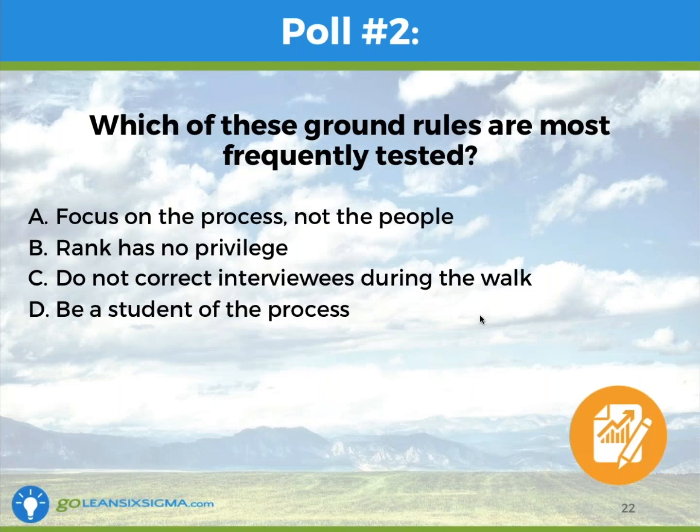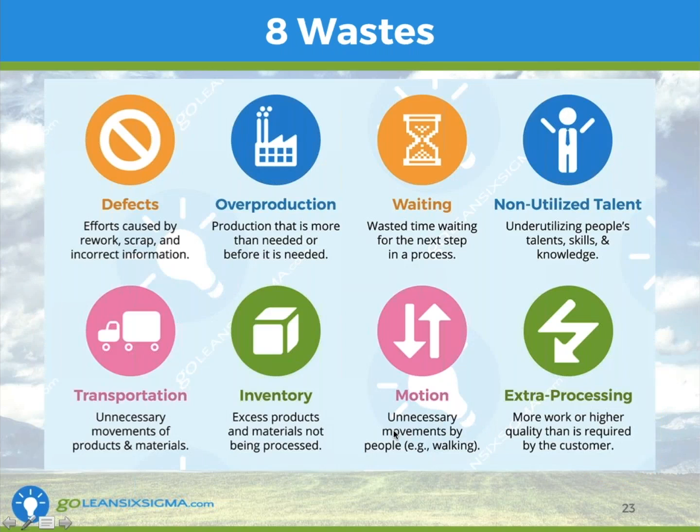So a couple other things that I'm just going to briefly cover that will be covered during the process walk. One of the other things that we have people look for are the 8 wastes. Hopefully you've seen the 8 wastes already. I'm not going to spend a lot of time during this webinar explaining it, but often we will have people look for waste in the process.